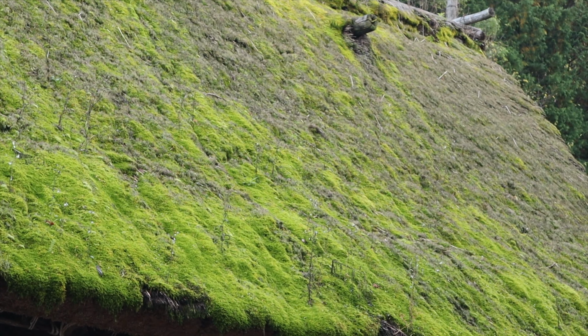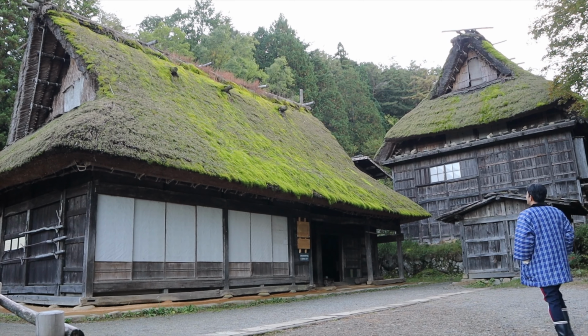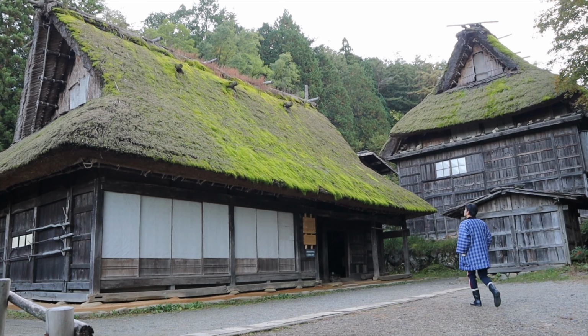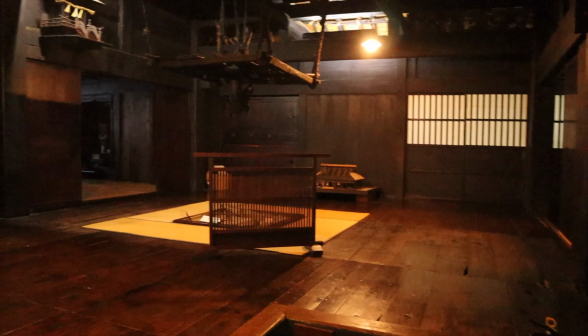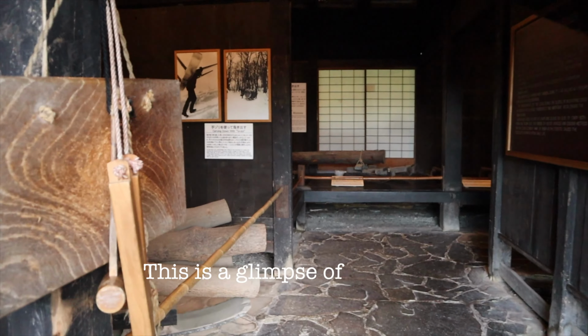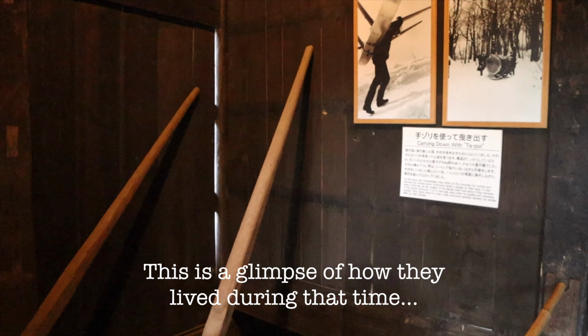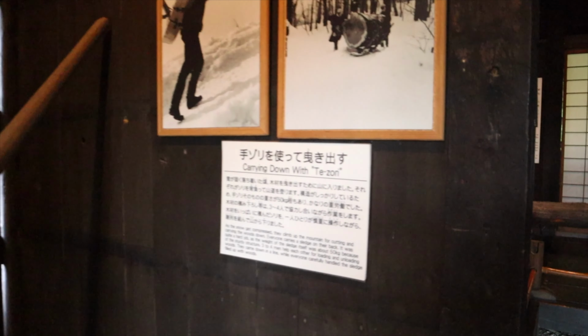So this is the Hida Folk Village in Takayama, which is one of those little old villages you can find and tour around here. It's often visited by a lot of tourists. They've actually preserved the old ways of building houses. It's all made of wood. Ito yung example kung paano mamuhay yung mga tao noong unang panahon dito sa area na to ng Takayama.